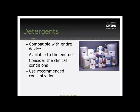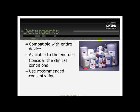In determining what detergent should be used with a validation, we need to make sure that the detergent is compatible with the entire device. We also need to ensure that this detergent that is validated is available to the end user. So that really depends on where the device is marketed, whether it's marketed in the United States or Europe or some other country. We also need to consider the clinical conditions in which the device will be cleaned in the healthcare facility, and also use the recommended concentration on the detergent itself.